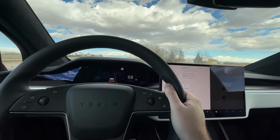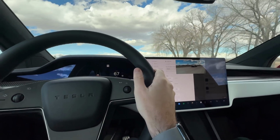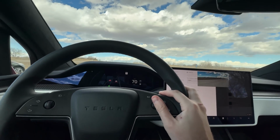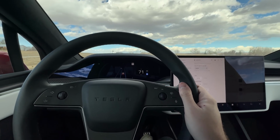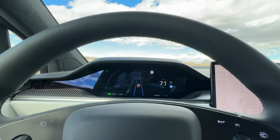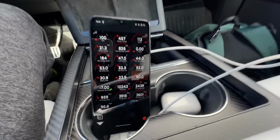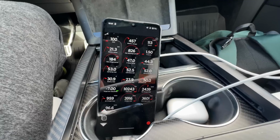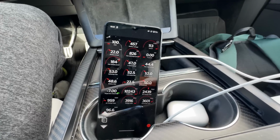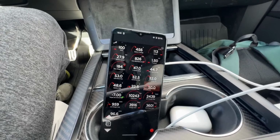But we're easing onto the highway with chill acceleration here, up to 70 miles an hour. And there we go. 71 indicated is the actual 70 GPS. Guys, we are heading off on the range test. Let's see just how much we can squeeze out of this thing. On the Scan My Tesla, we do see 96.6 kilowatt hours remaining is what it thinks. And then 100% at the very top left is, of course, the state of charge that it's reading.